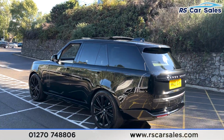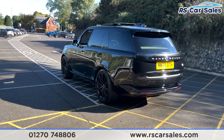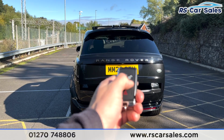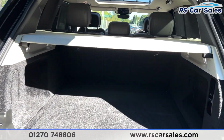Now this vehicle is on air suspension, so it is very comfortable indeed to drive, and you can also raise and lower it to suit your preferences. Front and rear parking sensors with 360-degree cameras. We have a power assisted rear tailgate from the touch of a button on the key, and as you can see it is a split fold tailgate which reveals a nice spacious sized boot.